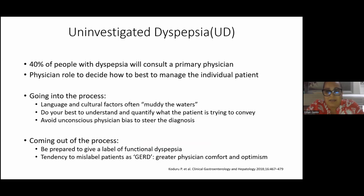One should always bear in mind that dyspepsia, or indigestion as it were, is actually something very difficult to articulate. And with the addition of language and cultural factors, one needs to be very careful and do their best to understand and quantify exactly what the patient is trying to say. 80% of the time, after going through the whole process, a diagnosis of functional dyspepsia will be made by the physician. And you need to positively convey this diagnosis to the patient. In other words, it needs to come across as, Mrs. So-and-so, you have a diagnosis of functional dyspepsia.